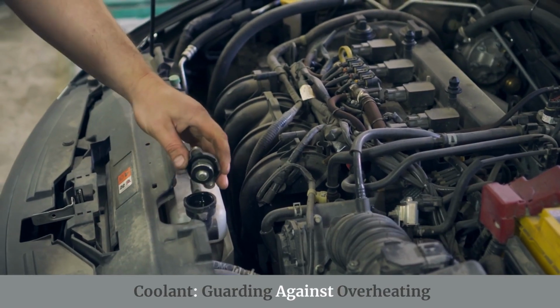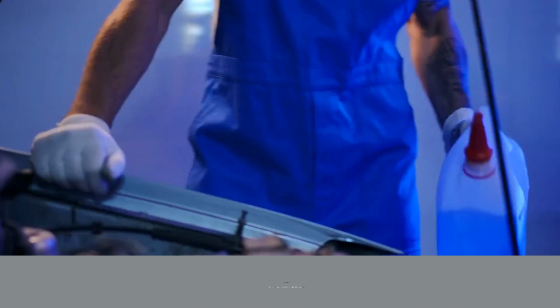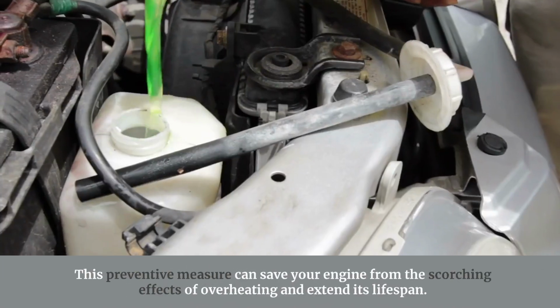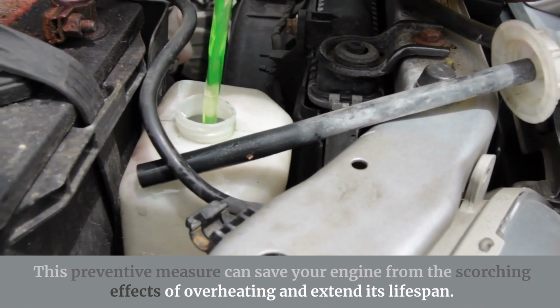Coolant, guarding against overheating. Your car's coolant is its armor against overheating. Make it a habit to check the coolant levels and condition every 3 to 6 months. This preventive measure can save your engine from the scorching effects of overheating and extend its lifespan.